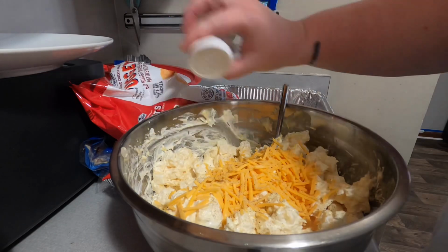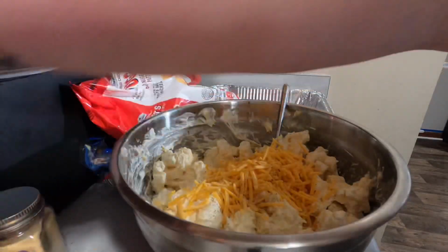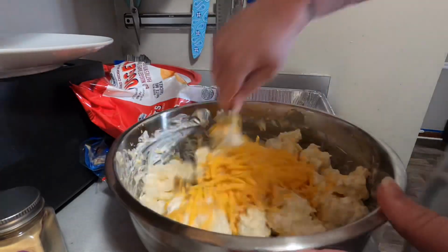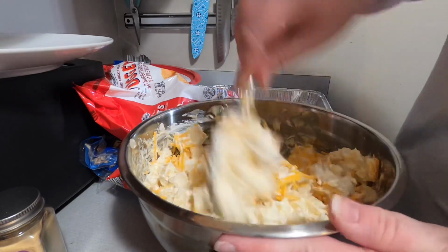And so another thing that I like to do every Christmas morning, it was part of our big breakfast, is to have a hash brown casserole. So I'm just mixing that up here. I put garlic powder and a little salt and pepper in mine as well.